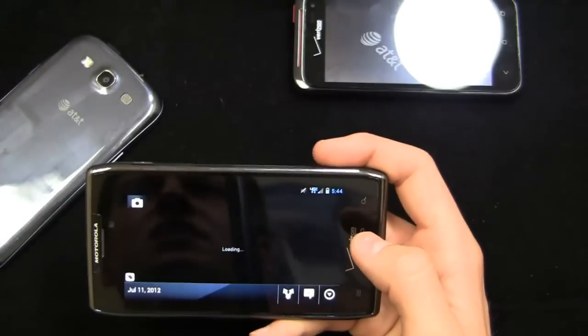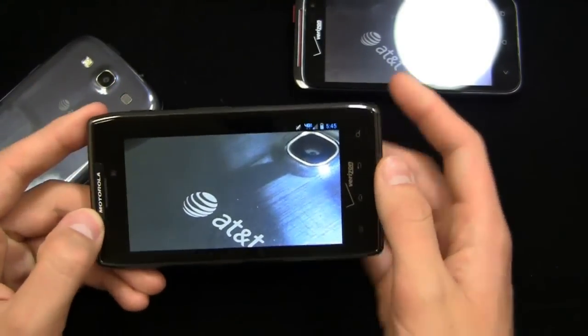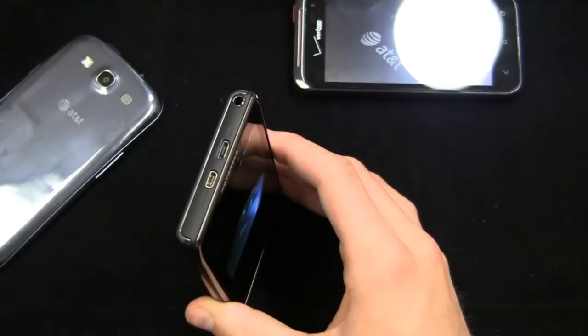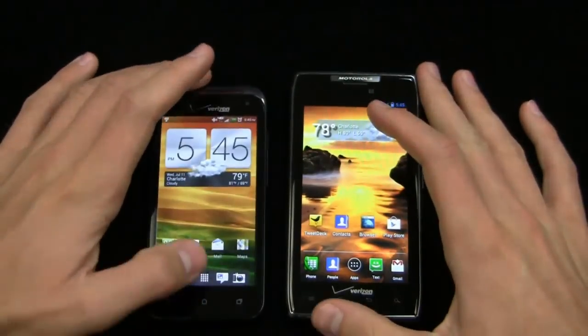So again, very unscientific test, but I will tell you after working with both of these devices, sending pictures around, it's decent on the DROID RAZR MAXX. It's nothing to sway you away by any means. If you've already decided that you're buying this device for whatever reason, the battery, the stockish look and feel, whatever the case may be, camera's not going to deter you. It's still a decent camera. That said, the DROID Incredible 4G LTE wins in the camera department.